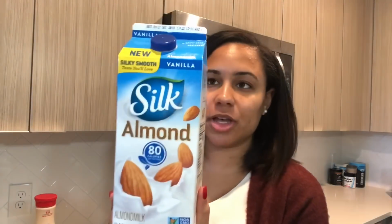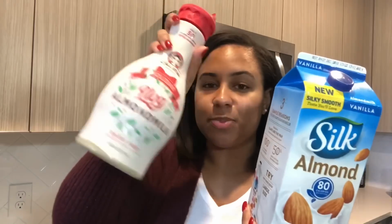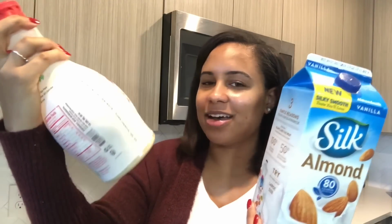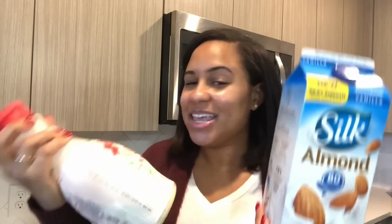And then of course the base of the drink is almond milk, so I'm using this Silk vanilla almond milk. I'm also going to add a splash of this Nog almond milk. It's like an eggnog without eggs, almond milk version. Yeah, it's really good though.